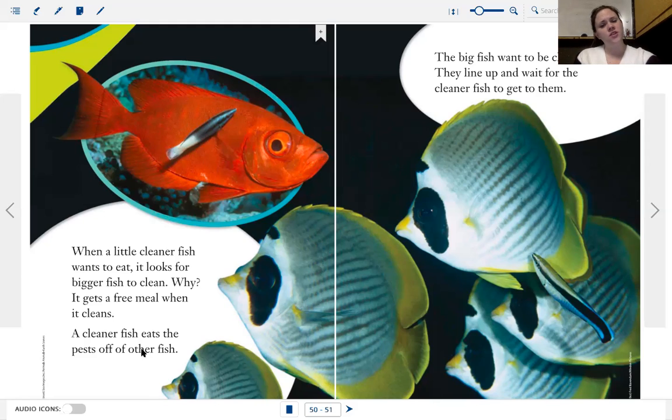And do you think the bigger fish like that? Do you think they want the pests on them? No. The big fish want to be cleaned. They line up and wait for the cleaner fish to get to them. So that's a great team. That's a great team too. The little cleaner fish likes cleaning the big fish because he gets to eat out of it. The big fish love to get cleaned because then they get all the pests off of them.